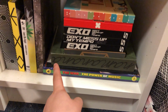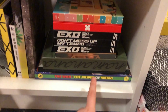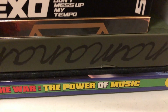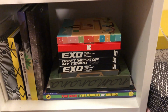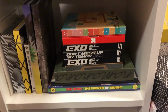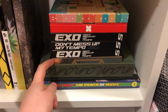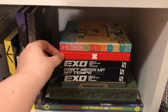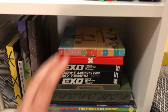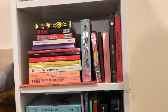This one is severely damaged because I bought it from someone who didn't package it well at all. Don't know if you can see, you probably can't. But the box casing is falling apart as well. There's bits everywhere, so I do have another one on its way. Then we have Exodus with Dio's cover, because he was my bias at the time. And then 3 versions of Don't Mess Up My Tempo. And then CBX subunit. And that's it for these shelves, and I'm going to take you over to the other one.